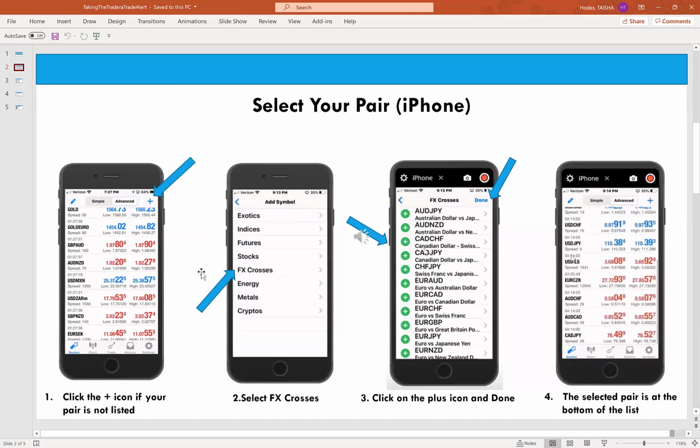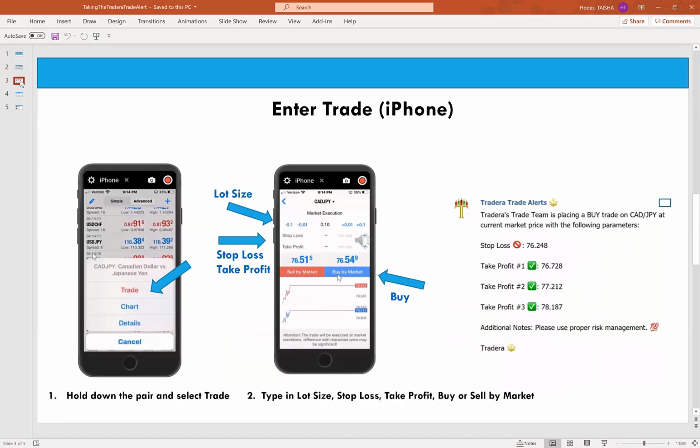If when you open up MT4, you already see it, then you can just go on to this next step, which is to hold down the pair for 1 to 2 seconds, and you'll see this pop-up menu. You want to click on trade, and that will give you this second screen. Now here on the right is what the Tradera trade alert looks like. So we're placing a buy on CAD JPY.